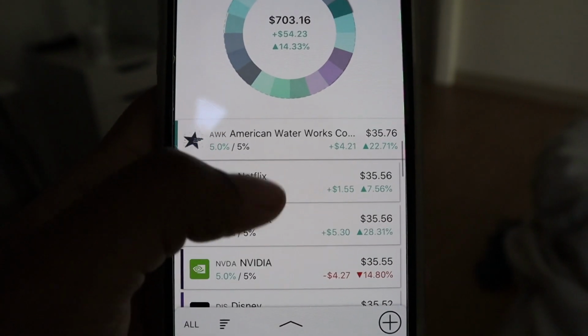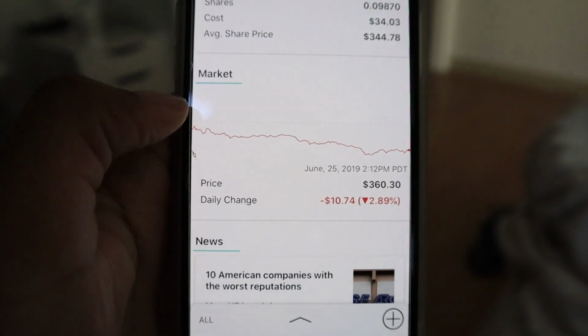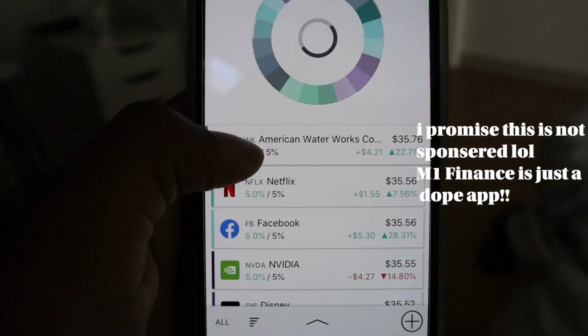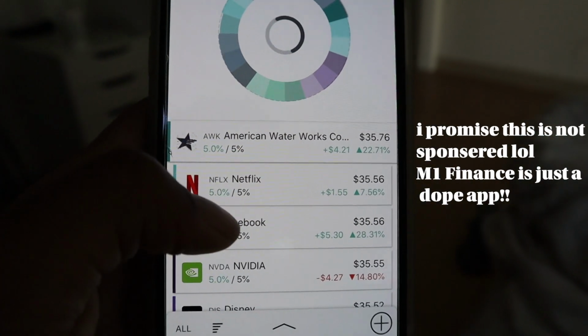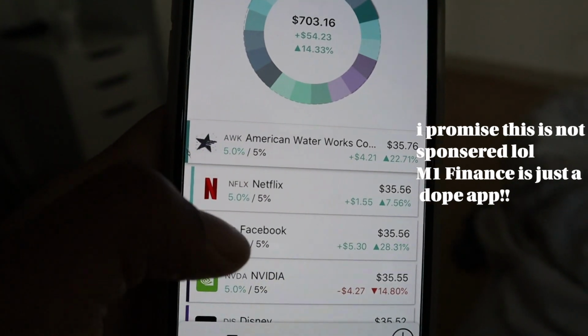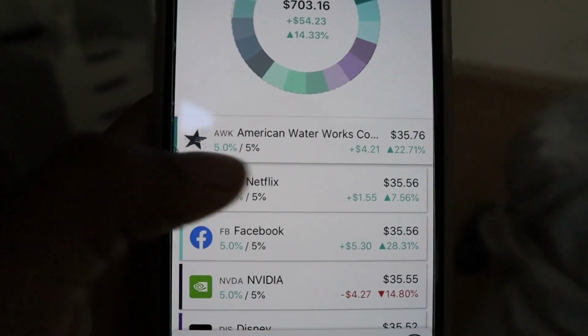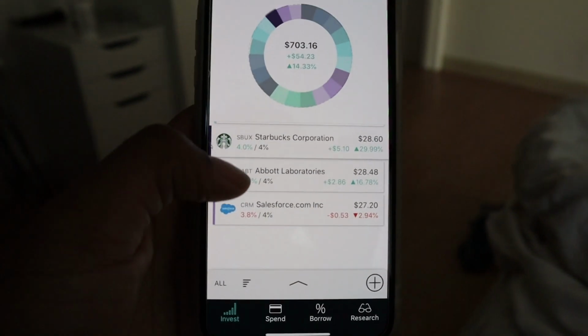For example, Netflix's stock is $344 per share. But when you use M1 Finance, if you want to put in just $30, that $30 will then break up into whatever your pie is. So let's say you want 5% of Netflix, it'll take that 5% of $30 and buy you shares of Netflix. And it just works like that. And I think it's super cool. It's an easy way to get started with investing.